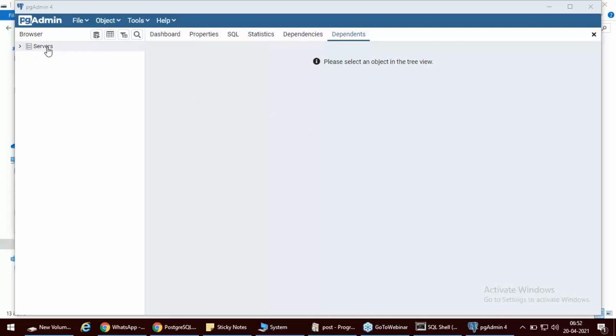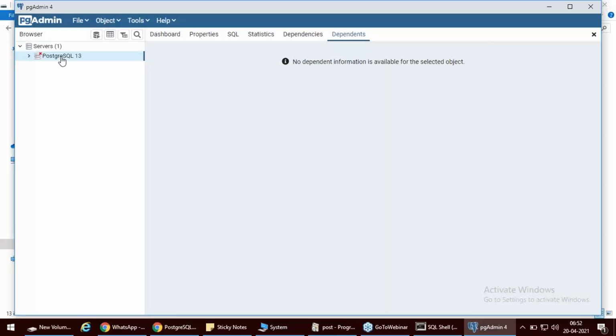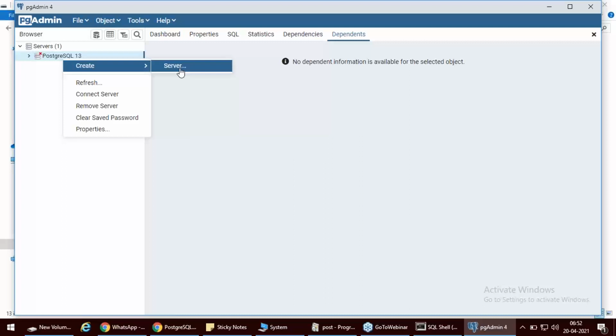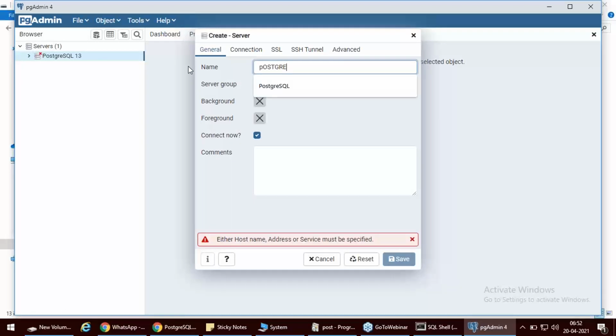Now right click Servers, go to Servers, and initially you'll see one entry like this. Right click, Create Server. Friends, what we are doing right now, we are verifying the installation. So right click that particular server, Create Server. Provide the server name. I'll say PostgreSQL, this one. Give some server name. Leave the remaining as it is.